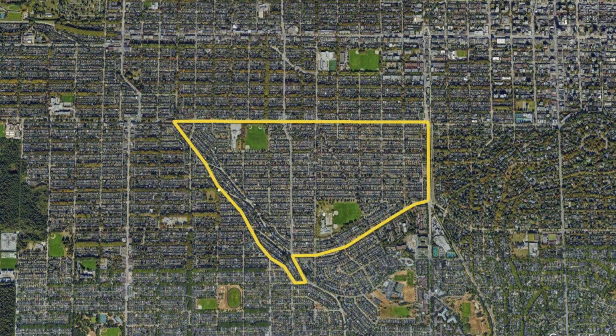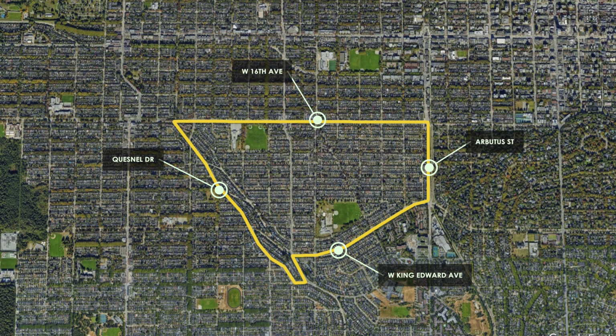The western border of Arbutus, Vancouver runs along Quesnel Drive. The southern border runs along West King Edward Street or West 25th Avenue. The eastern border runs along Arbutus Street, and the northern border at West 16th Avenue.